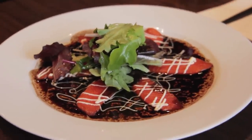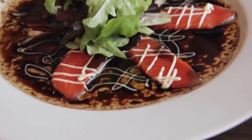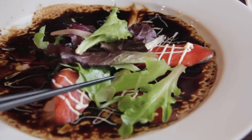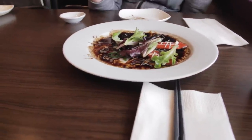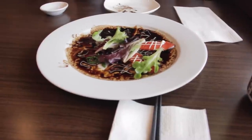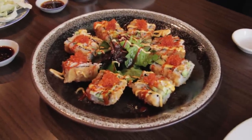This is a classic example, salmon carpaccio. Most people have heard of it or tried salmon sashimi, which is basically raw salmon. But what we have done is the same thing, except we use balsamic vinegar. Don't mind if I do. Really good. The balsamic vinegar is really good on it. It's almost sweet, but not overpowering. Really nice.